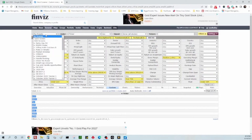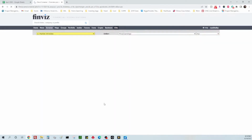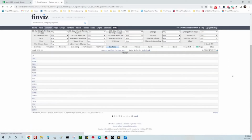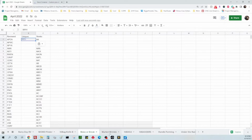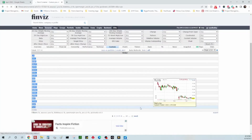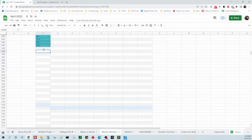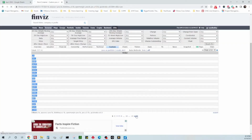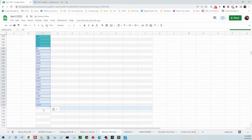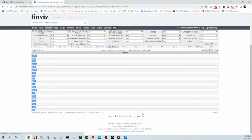All right, and let's go to market wrinkles. Oof, God, this one might be a bit. 12 pages, that's nothing. That is nothing, baby. Okay, let's grab these and go. Look how fast this goes. You get pretty quick after you've been doing this for a while.